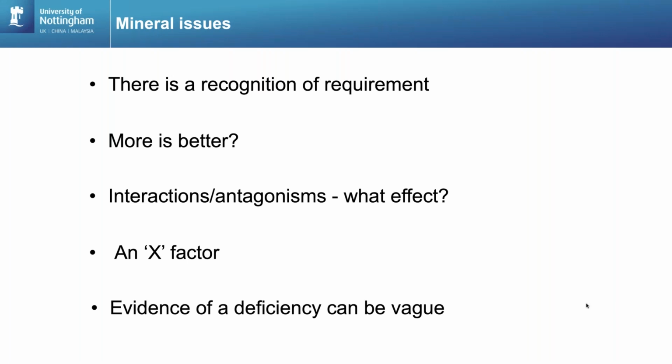There's also an X factor. People associate a particular mineral with a really beneficial effect on their farm. I think at the moment there appears to be a bit of a fad for increasing the cobalt content in diets, and people tend to be going with high cobalt rations. I'm not quite sure how much science there is behind that, but it definitely seems to be a factor.